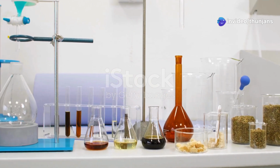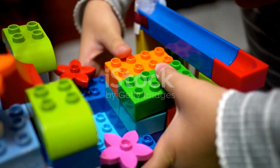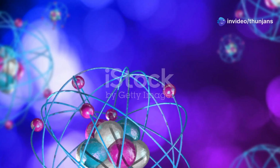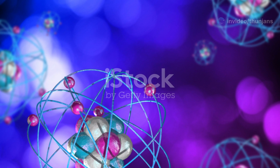Now let's zoom in on the tiniest pure substances, elements. These are the fundamental building blocks of everything around us. Imagine the smallest Lego block you can think of. It's tiny, yet it can be part of something much bigger. That's kind of what an atom is like, the tiniest building block of an element. Atoms come together to form everything we see and touch.